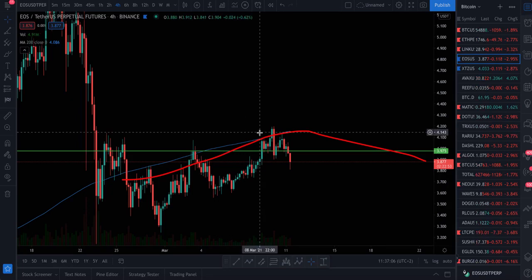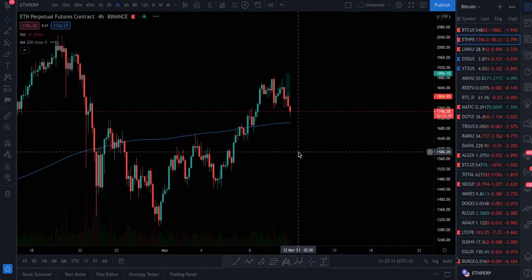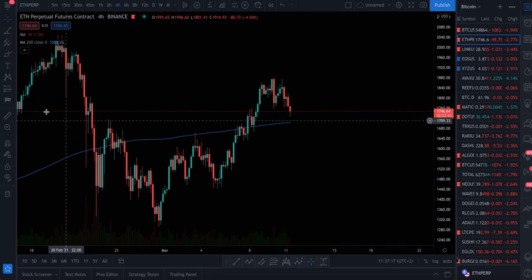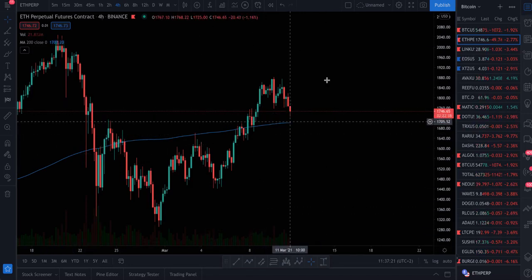That rejection is not a good sign, because if you put this to other coins, let's say Ethereum, it's on the bottom. We broke out, guys. So I know a lot of people say, "Oh, it's gonna go up because Bitcoin goes up." No, guys. This is Ethereum, an altcoin. It broke out, came back down. It's probably gonna retest this, go back up.